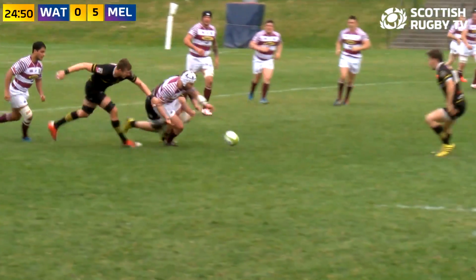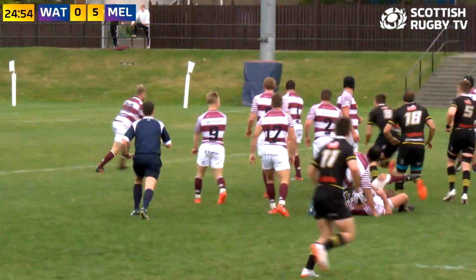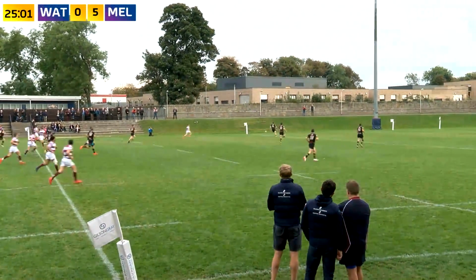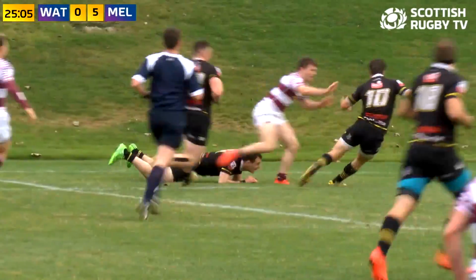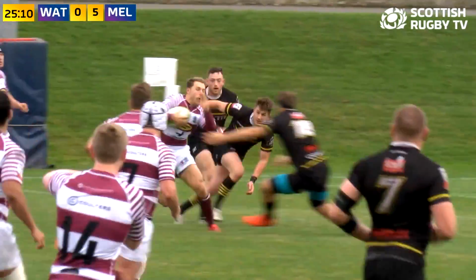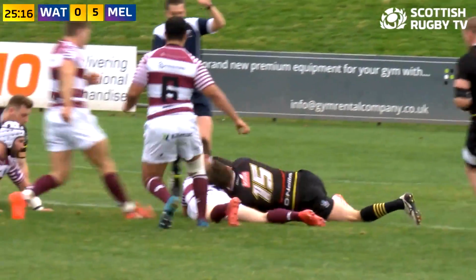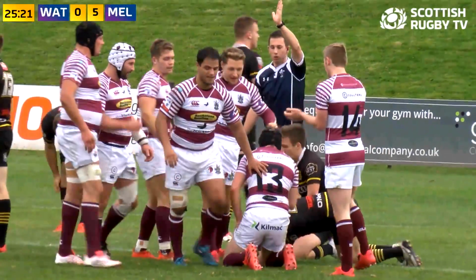Ian Moody, good skill, pass not going to hand though, and it's snaffled by Angus Duckett. Ewan Scott finds space again, back goes Godsmark. Oh, Watsonians' quick chase, trouble here, hacked on, opportunity now for Watsonians, fed to Ewan Scott. Scott gives it to Duckett. Duckett, and we've got a score for Scott McLeod, I think, for Watsonians.